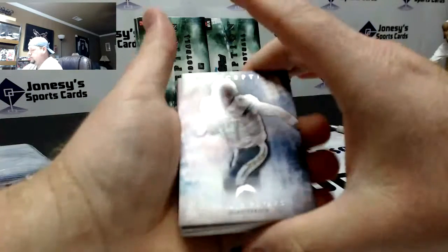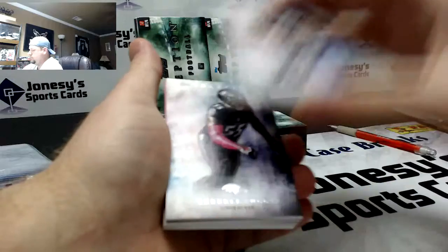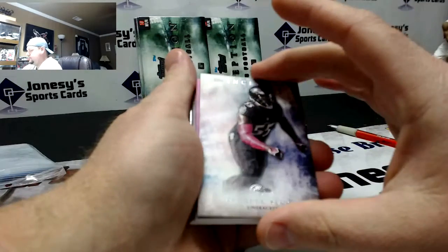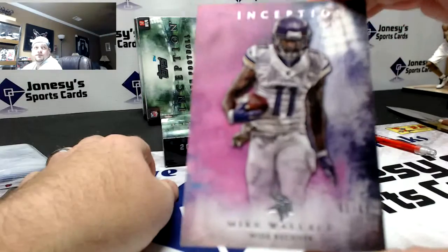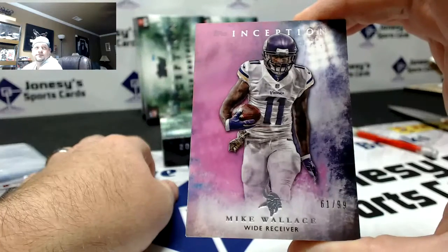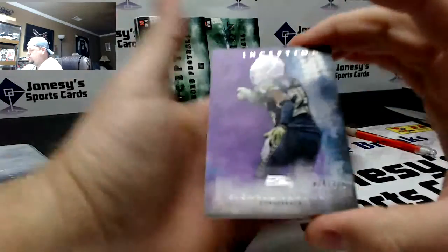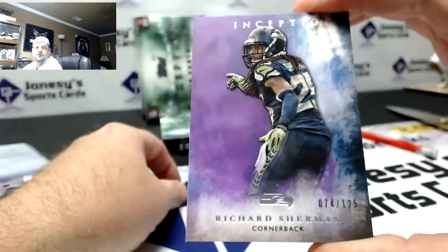Got a Philip Rivers base for the Chargers. Boo. I don't like Philip Rivers. Terrell Suggs base. Got a pink to 99, Mike Wallace for the Vikings. Already got him in the new uni. Got a Richard Sherman to 125 for the Seahawks.